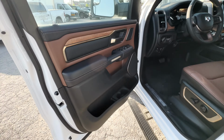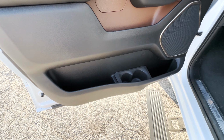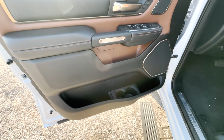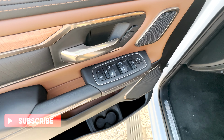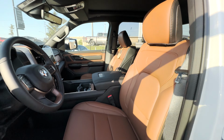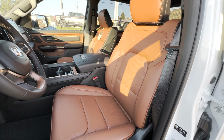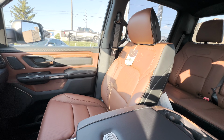Coming to the front of this Limited Longhorn, it's exactly like the rear but with a bit more room at the bottom. And with the level 1 group, you do get the 19 speaker Harman Kardon sound system. Then are the usual window and side mirror controls and the driver memory seat buttons. As for the front seats, these are also like the rear with the same Limited Longhorn patch stitched into them, and also are both heated and vented.